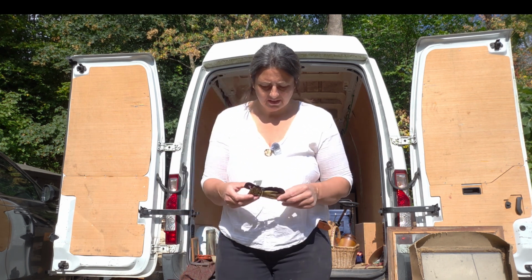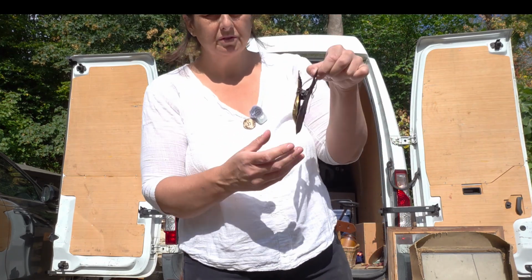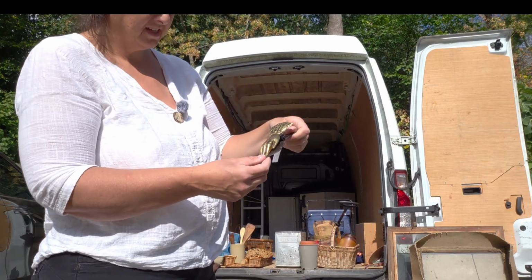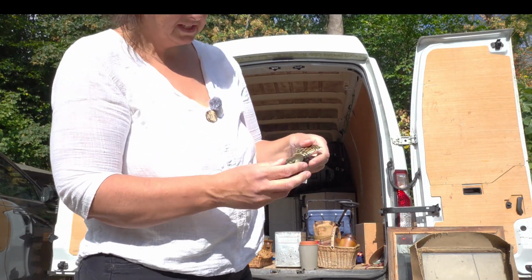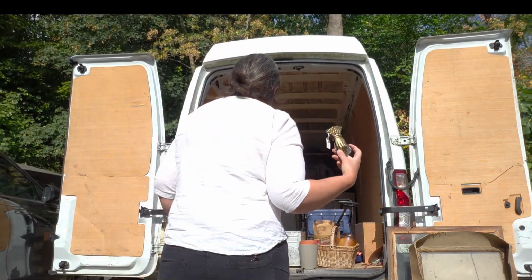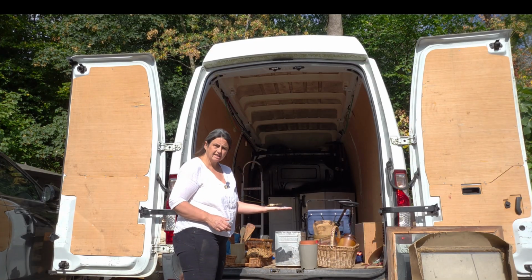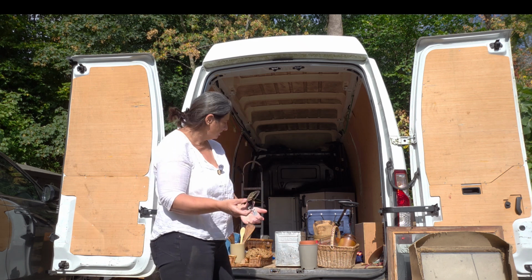This is a little letter holder. It has a hook at the back so you can hook it up on the wall, on the fridge or something like that. And then it's a little brass hand, and you can hook or pin your notes, letters or something, for wherever. Or it can be flat and have it on your desk if you've got some notes or papers that you want to keep together.